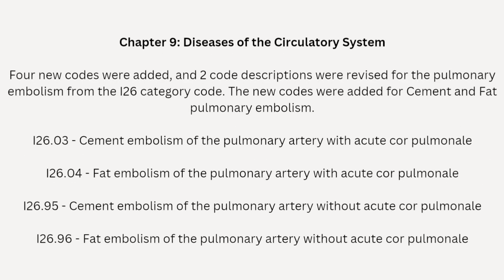Chapter 9. Diseases of the circulatory system. 4 new codes were added, and 2 code descriptions were revised for the pulmonary embolism from the I26 category code. The new codes were added for cement and fat pulmonary embolism. I26.03 cement embolism of the pulmonary artery with acute cor pulmonale. I26.04 fat embolism of the pulmonary artery with acute cor pulmonale. I26.95 cement embolism of the pulmonary artery without acute cor pulmonale.